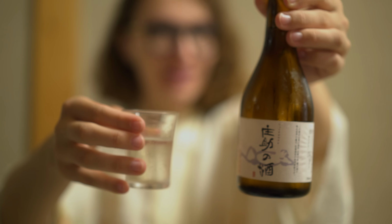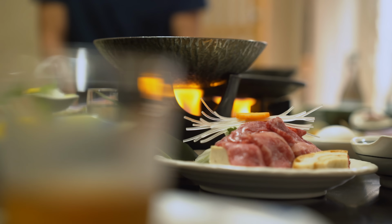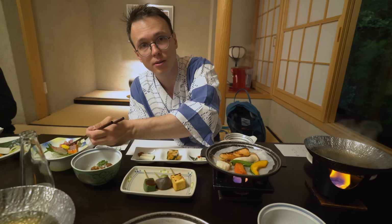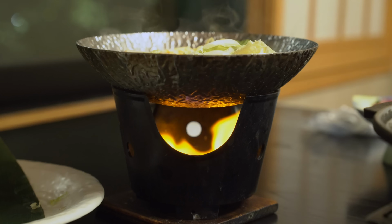The sake is made in collaboration between this hotel and a local sake brewer. Here is a kaiseki style meal. Kaiseki is a type of Japanese high cuisine, which its basic foundation is to have a lot of small portions of different dishes in one meal, so you get to try a lot of flavors. This thing here is koi, which translates to carp. We don't normally eat carp in Japan.